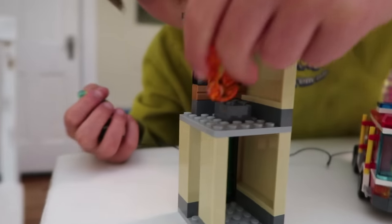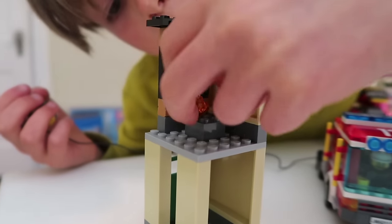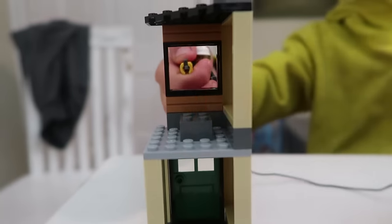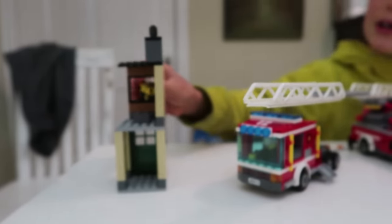Oh, is it still on fire? Axel's gotta put out the second fire, you guys. Let's see it. I'm watching this side. Oh, nice. Man, that fire didn't stand a chance. Through the window. They gotta do that sometimes, you know.